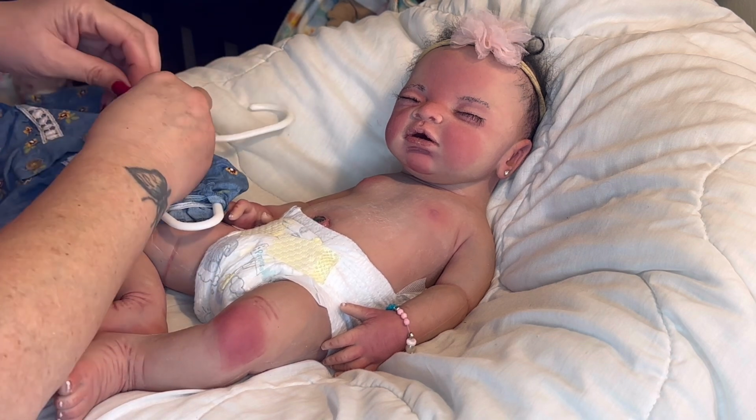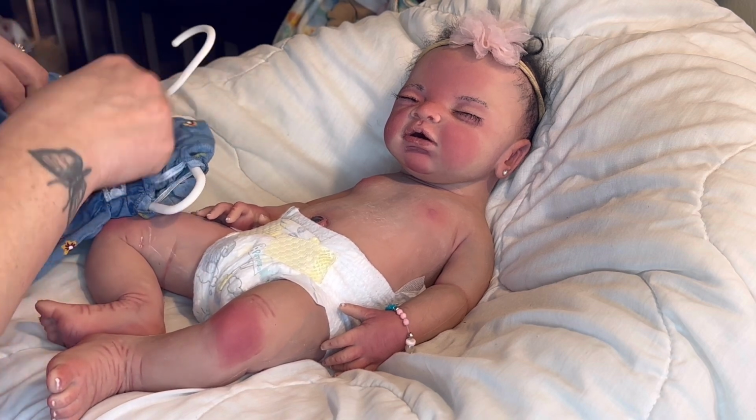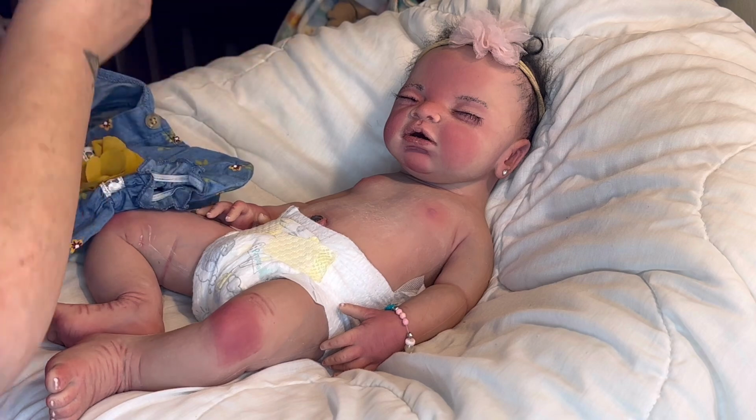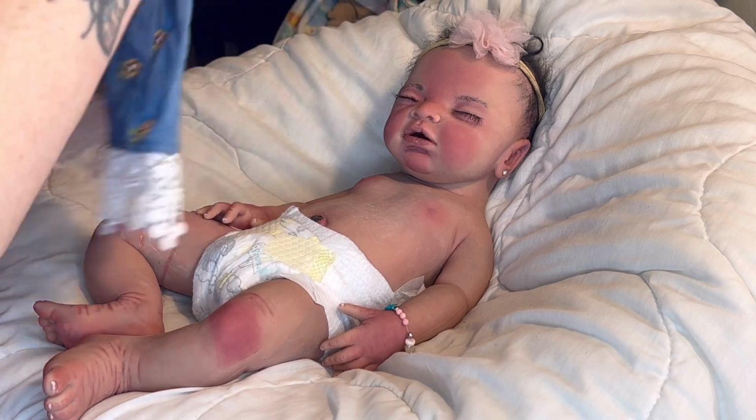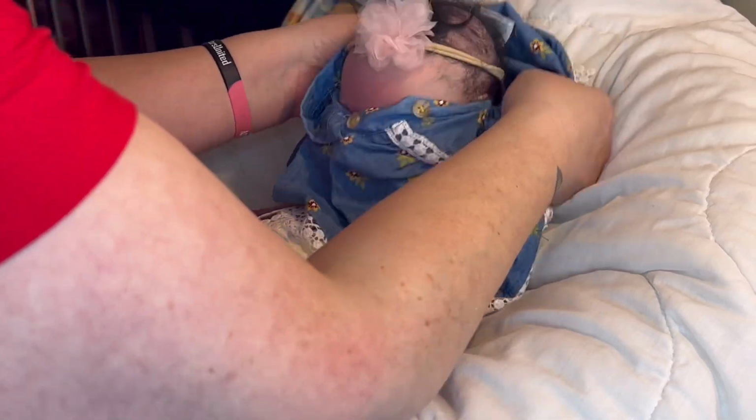So we're just going to do the dress on her. She doesn't have to have the onesie on. I mean, she is silicone. That's what's nice about silicones. They don't have to have onesies on. I just like onesies on my babies. But we'll just go ahead and put this on her.